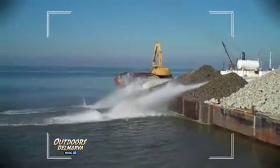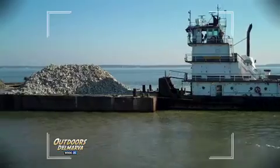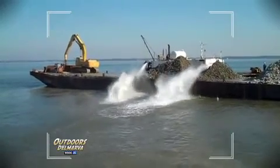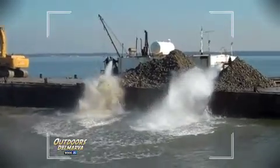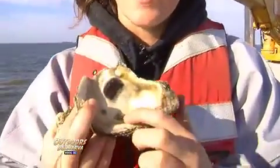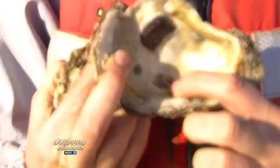About 290 cubic yards went down yesterday, and a total of 2,800 cubic yards are in a 2-acre location, in the same spot we're floating over today, with all of these special oyster shells. These are the baby oysters that are going to create the new reef that we're building.